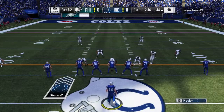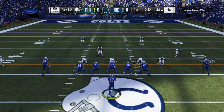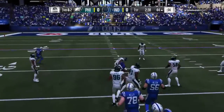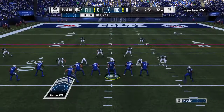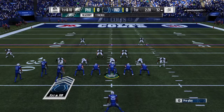When you see zone defense and you know you've got a drag route on as your primary call, you've got to be really careful as a passer about how far you let your guy go because he might run into some tough coverage. And he's got his man Hilton. And he gets this inside the 35-yard line. Luck able to find Hilton there for a Colt first down.